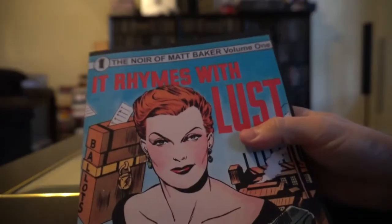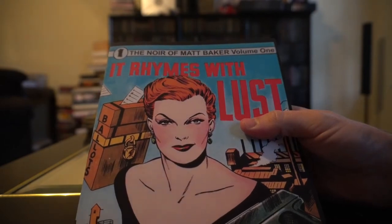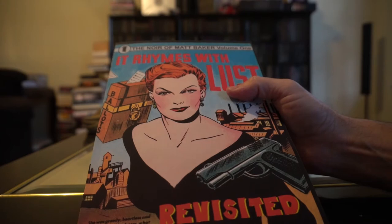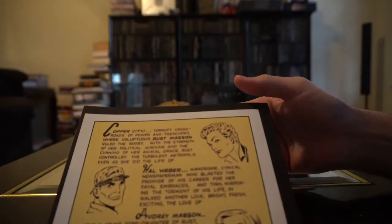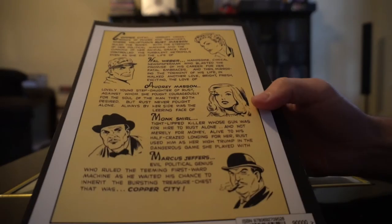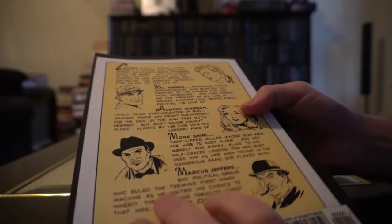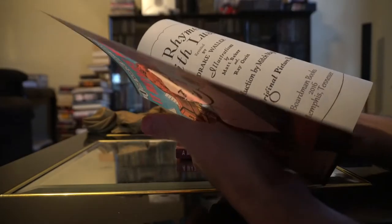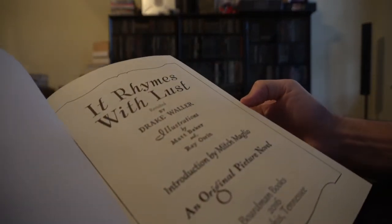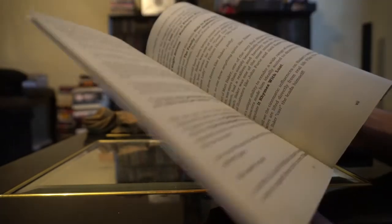And then this is The Noir of Matt Baker, Volume 1. It rhymes with Lust, Revisited. This is the volume 1 of that goes with the volume 2 I got earlier. And this is what many people consider the first graphic novel.